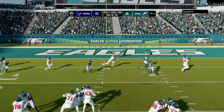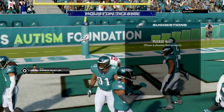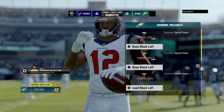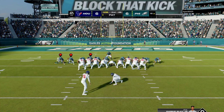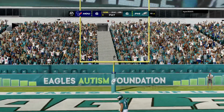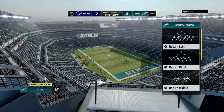Stroud working out of the gun. On a slant, here's Collins. Touchdown, Texans. Nico Collins, a 12-yard touchdown grab. And the Texans are an extra point away now from moving out in front. Fairbairn good with the extra point, and they take the lead here at 7-6.